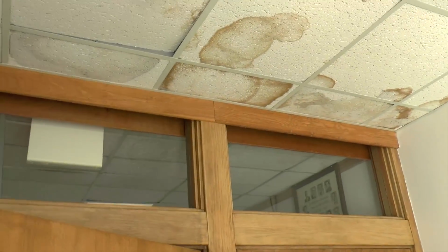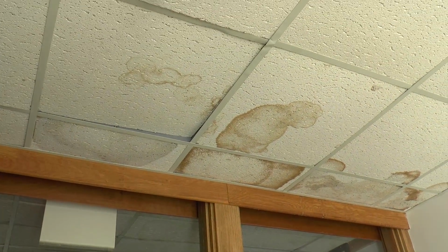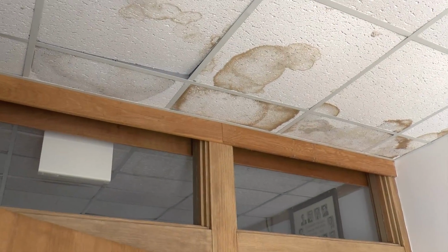Okay, this is an example of where we have replaced the main roofs, but the enclosed overhangs we have all over the building have not been repaired. So this damage is taking place at all those areas in between the new roofs and the overhangs, where we haven't addressed the roof issues.